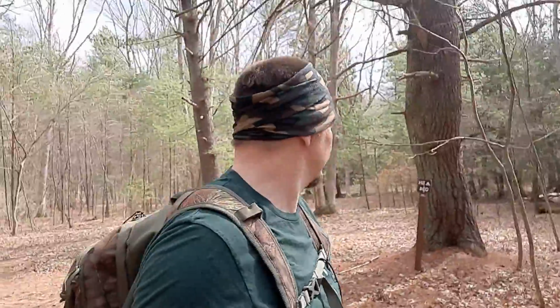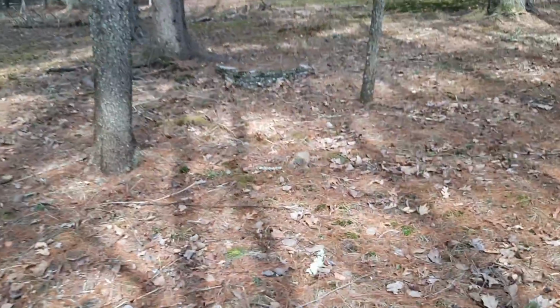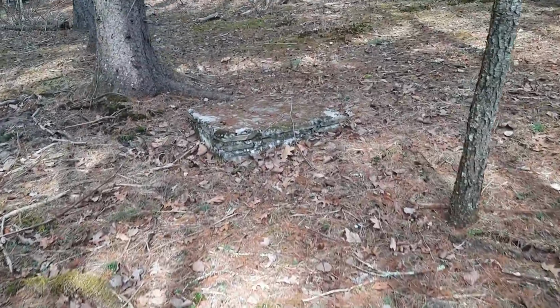But yeah, pretty nice place. I guess there's stuff all through the woods here, scattered. Remnants of the place. Old ruins everywhere. Just gotta venture around and look at it. Look for it. Like, here's a little piece of the foundation. Something that sat right here at one time.